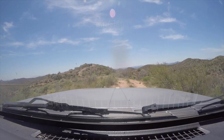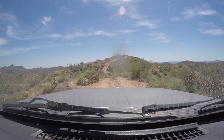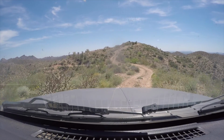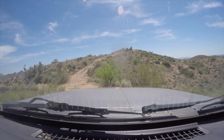As we topped out on the ridge, some beautiful desert vistas came into view, and so had a nice view to the south, looking back towards Phoenix, and off to the left is the Bradshaw Mountains. Of course, Wickenburg is to the right. Some great views from on top of that hill, but that's not where we're going to go today. Not enough room for all of us up there.